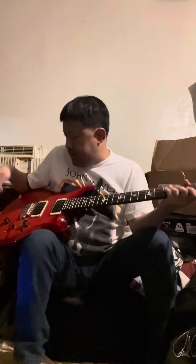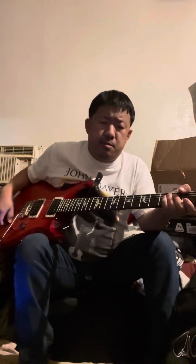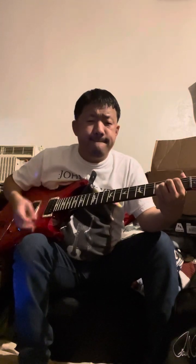Now distorted. Now into the Black Star, neck position humbucker. Middle position humbucker. Bridge humbucker. Neck, single coil. Middle position, single coil. Bridge, single coil.